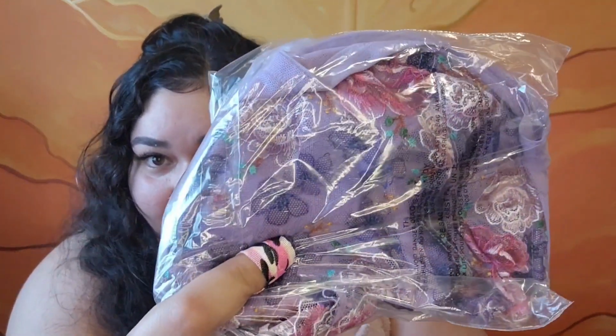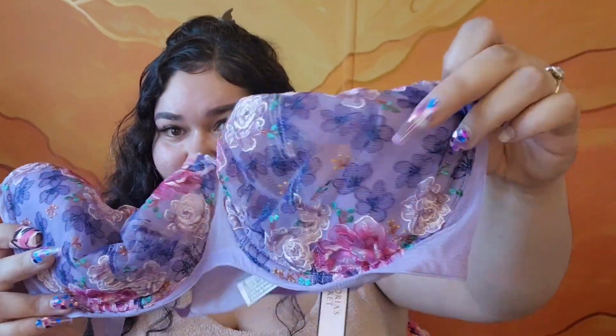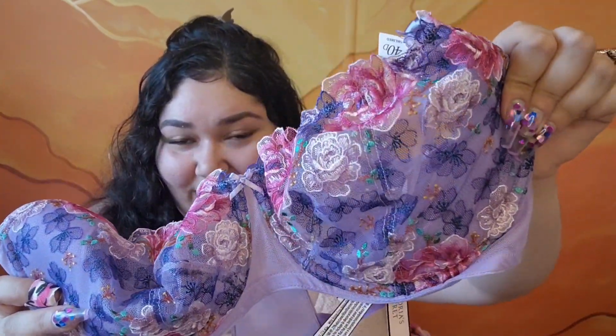Now, oh, and I got a brassiere too. These were on sale. I think this one was $30, but a Victoria's Secret bra for $30, that's not bad. Isn't that pretty? Isn't that gorgeous? Oh, so pretty.